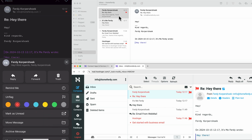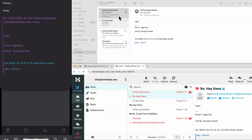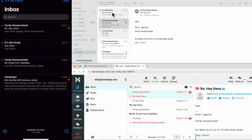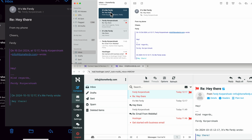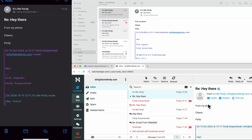I reply from my phone. I send it. So it will go to our inbox. So there it is on the Mac. There it is on my phone. And there it is on Mac Mail from my phone. So everything is in sync with each other.